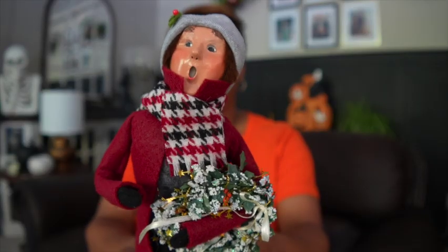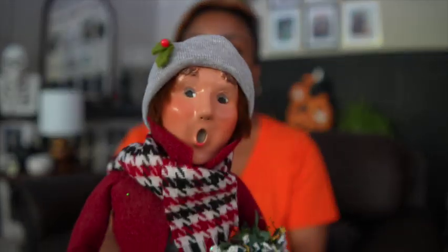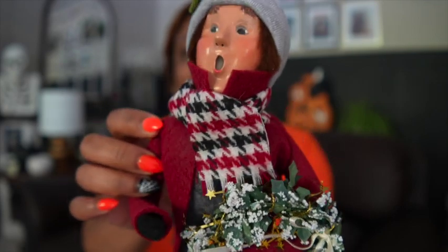And, yo, these are investment pieces. Look at him. He's cute. Yes, yes, yes. The girl in the store, they need to be minding their own business. She was like, for that much, because, yes, he's $50, for that much, he need to be singing for real. Girl, mind your business. Look at his coat. Look at his scarf. Look at the houndstooth. Oh, my gosh, cute.